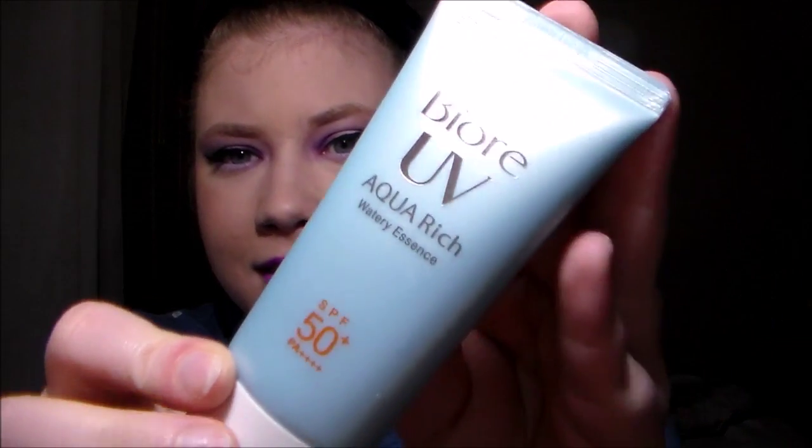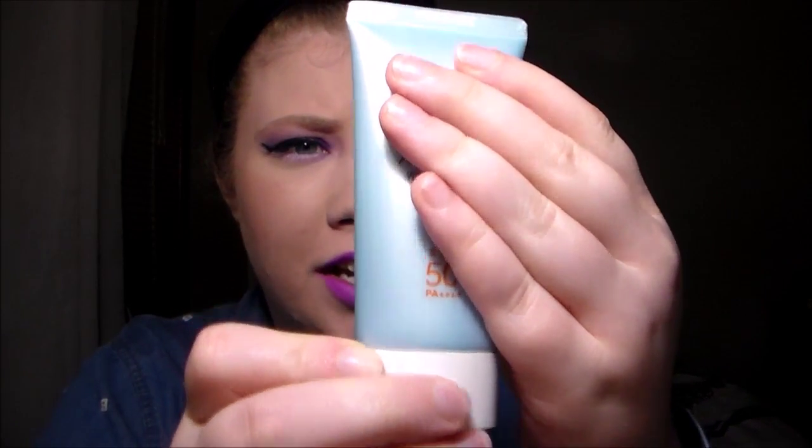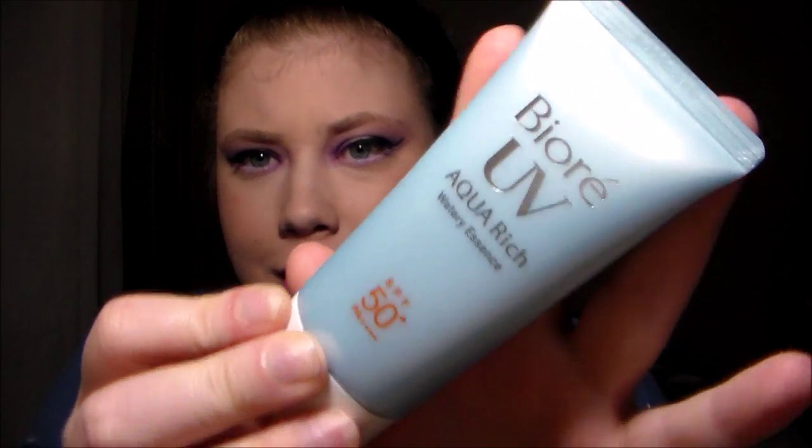So let's start with sunscreen, something that I shamefully have never used prior to now on my face. This is the Biore UV Aqua Rich Watery Essence. It has SPF 50 plus with PA++++, PA 4 pluses. I'm not sure what the PA means, but I know the SPF is good. This is actually not the American Biore. This is the Asian one, and I believe it is Japan. Yes, it is Japan. This is the Japanese Biore.